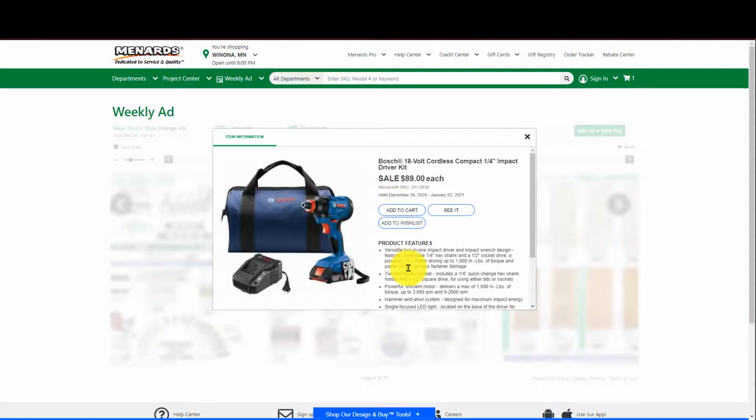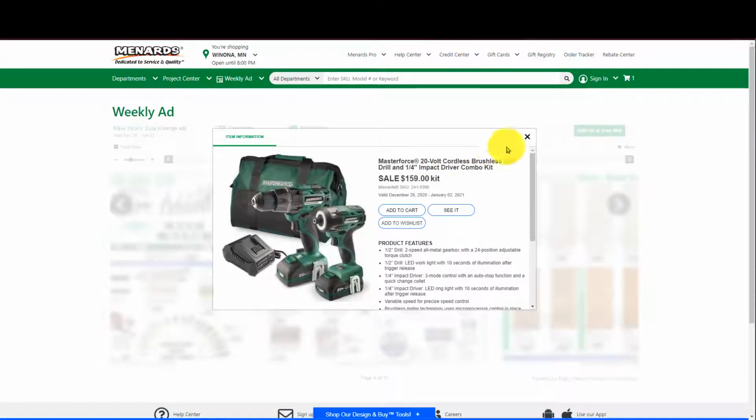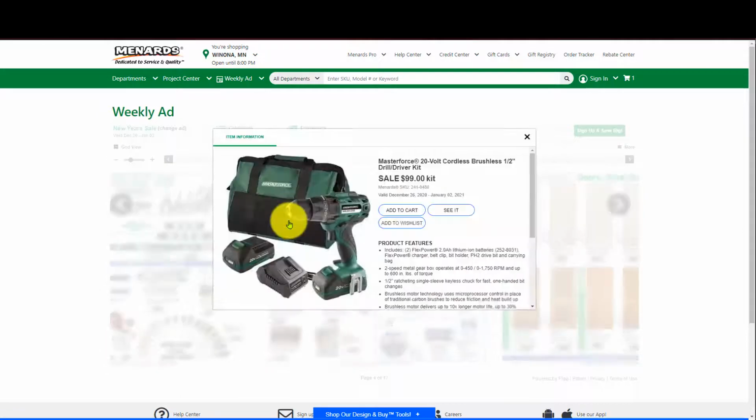So here's that Bosch. Now, it's an impact driver, 1/4 inch, whereas what was this Master Force over here? Okay, it's also a 1/4 inch. So this is what I'm saying before. Now, this is the driver.